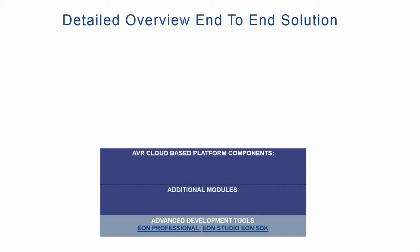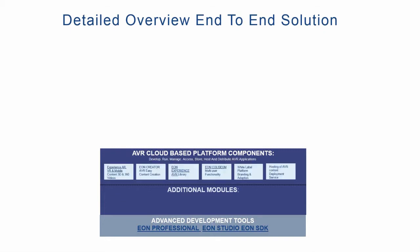Going into the details a little bit, we have always worked with the advanced development tools, pretty much since the start of the company. And in recent years, we've added a lot of functionality on the mobile platform. So this is what we refer to as the AVR cloud-based platform components. So we have a content library off the shelf, but we can also implement custom libraries for a specific client or a specific vertical. We have the easy-to-use content creation tools I referred to in Creator.